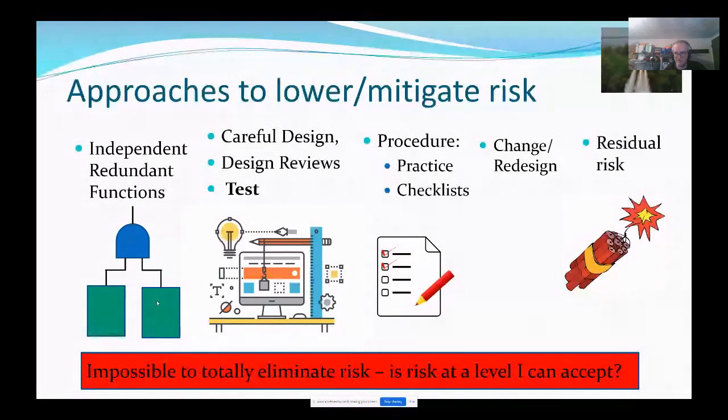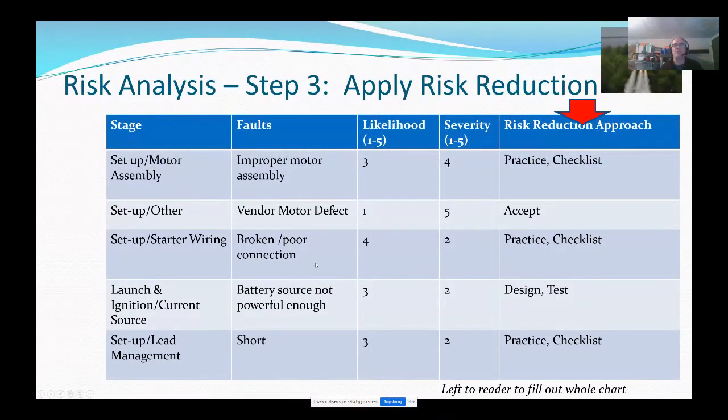Now, okay, back to our risk mitigation analysis. We have these four risk reduction mitigation techniques. For each of these steps, you can apply these different techniques. For example, in improper motor assembly, you might practice this over and over again or have a checklist. For a vendor motor defect, you might just say, well, there's nothing I can do about that, but I'm just going to accept that risk. For broken and poor connections, you might achieve that through practice and checklists. And if your battery is not powerful enough, you might mitigate that by testing. The idea here is that by applying these mitigations, you want to reduce this likelihood by 1 or 2 points, and that's going to make the overall process less likely to have faults.